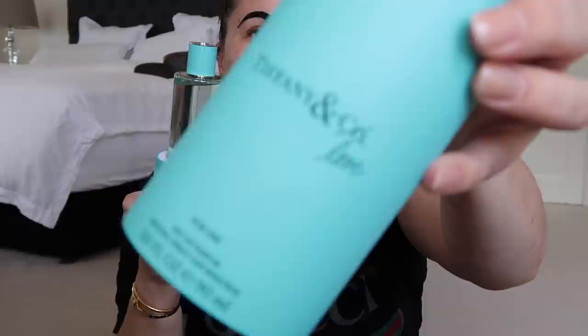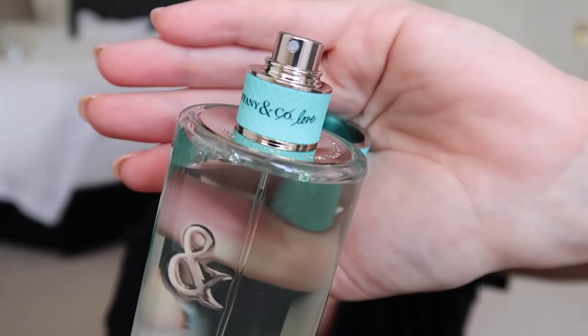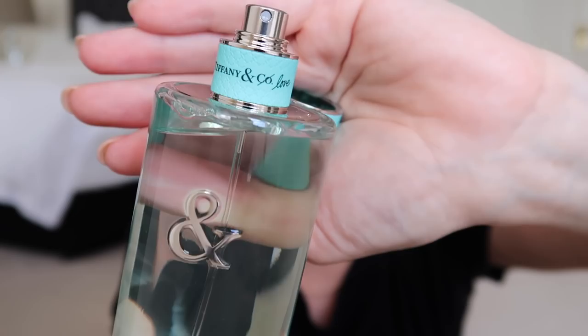Oh my god, the packaging just keeps coming. If you love this kind of Tiffany & Co. teal color, you guys, this will absolutely be such a beautiful gift. Okay, ready? Oh, very, very my fragrance. Oh, oh my god, it's so pretty.